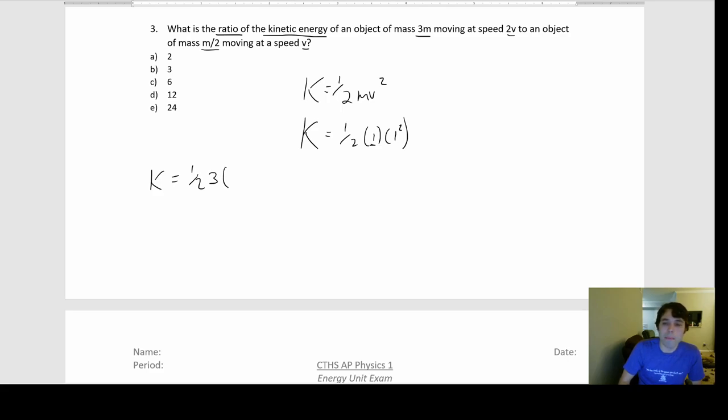And then times 2v. So the velocity is being doubled, right? Whatever it was is being doubled. So we're going to double it here to 2. We're going to square it. We're going to solve this out and see what we get. 1/2 times 3 times 2 squared. So 2 squared is 4, times 3 is 12. Half that is 6. We get 6 there.